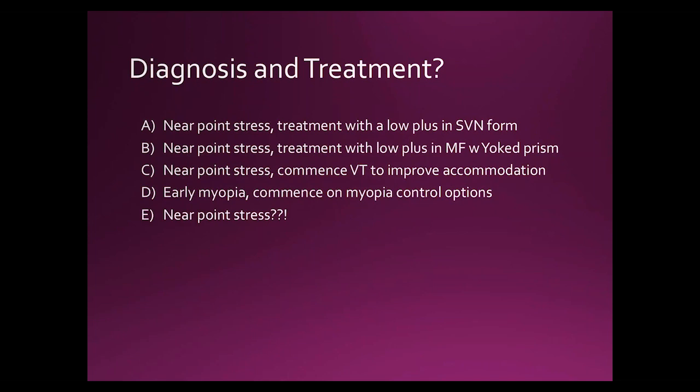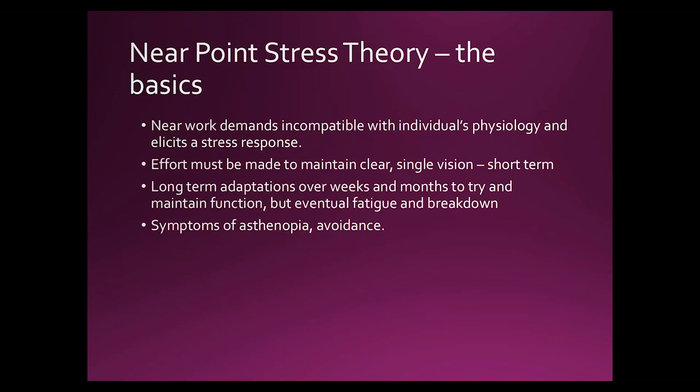I'm going to take a little tangent again for this. So essentially near point stress theory is a way of thinking about the visual system as basically it's under stress. You get changes that happen to try and allow the individual to cope with the task that they're having to do. It puts undue strain and concentration that they have to exert. But then you get these long-term adaptations that happen over weeks and months to try and maintain function, and you eventually get fatigue and breakdown, which manifests as double vision and sore eyes, and in some cases avoidance entirely.